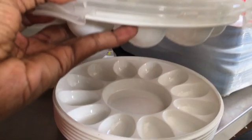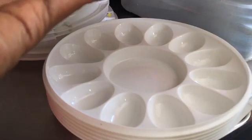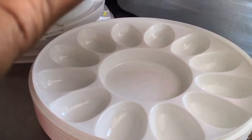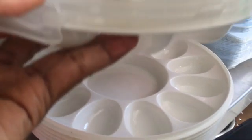This particular container is perfect for maintaining the shape of your flower petals, the leaves, and I also use it when applying paint to cakes with edible food color. You're able to place a color in each section.